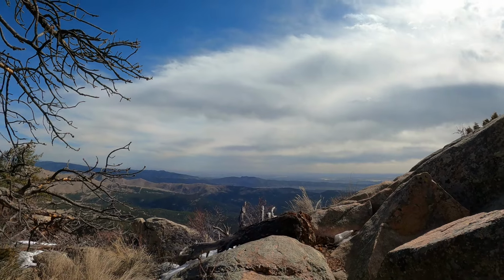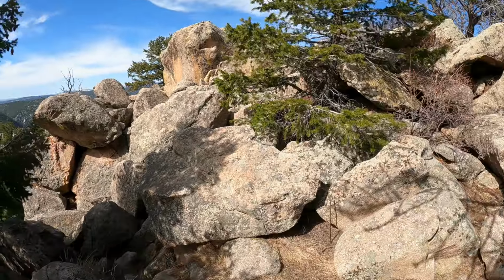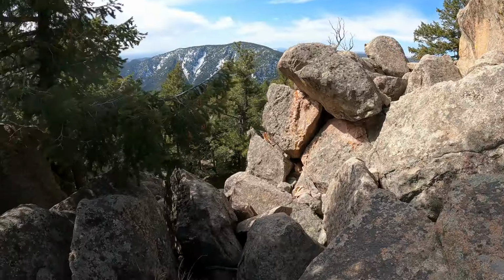The weather cooperated today for us, and we got a full hour break up here on top of Palisade Mountain. But now we're gathering our stuff, and we're about to head down out of here.